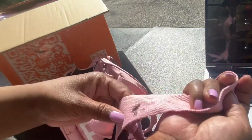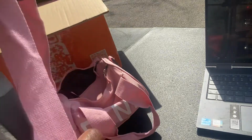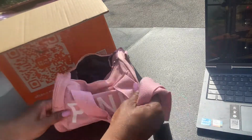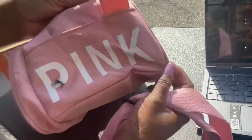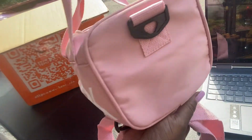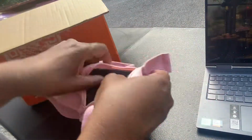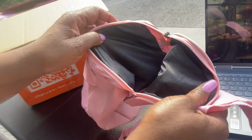Took them long enough. I don't know what that is. Got the little... Looks like it's been through the fire, though. That's for sure. It's really cute to carry around. That's really neat. It's got a little opening. Kind of looks like a little pink doggy bag or something. Again, it has the pink all the way through it.